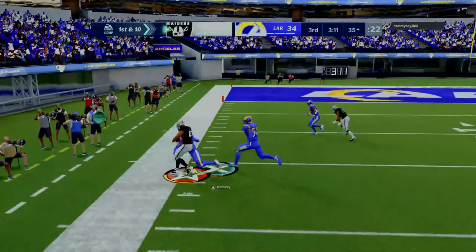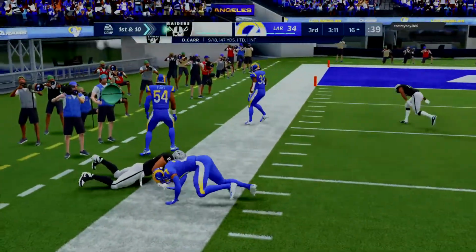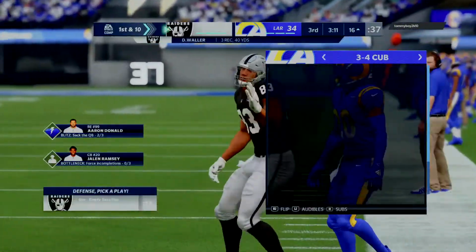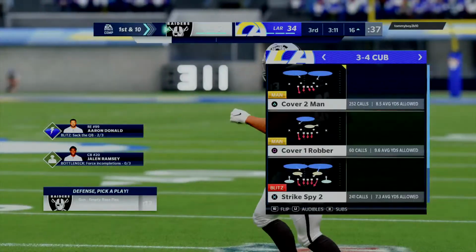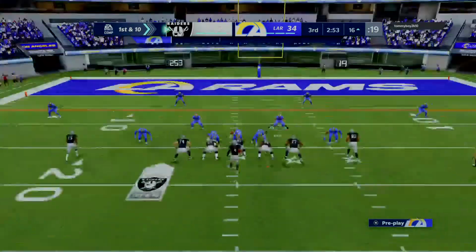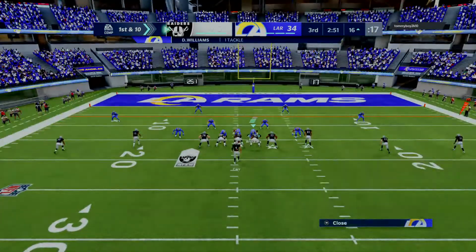This pass from Carr taken in by Waller. And they'll have it in the red zone before he crosses over out of bounds. Add the gain here to the previous play, and it's better than 40 yards total for Las Vegas. So the ball down to the 16 here for 1st and 10.